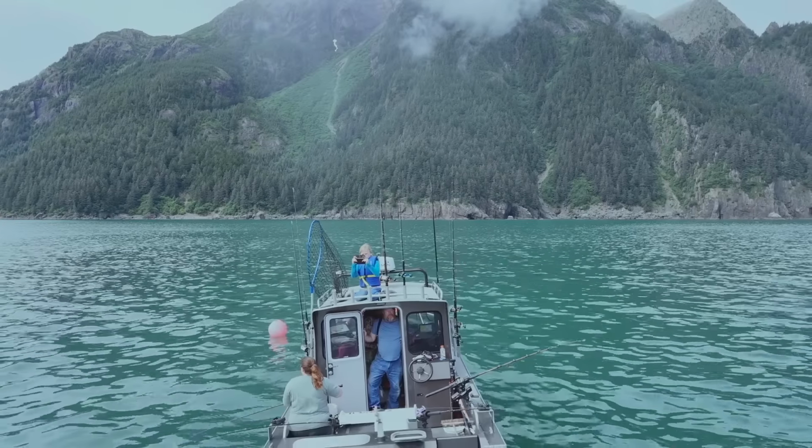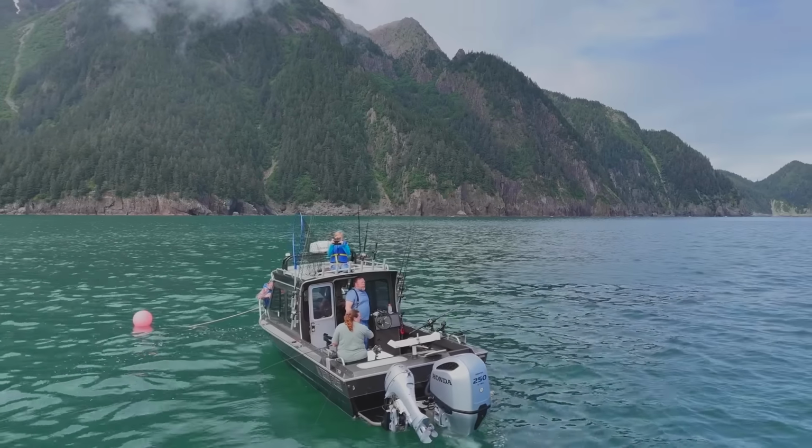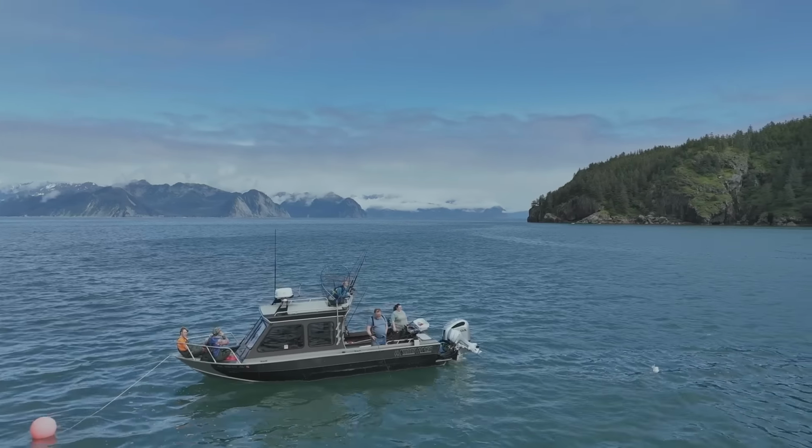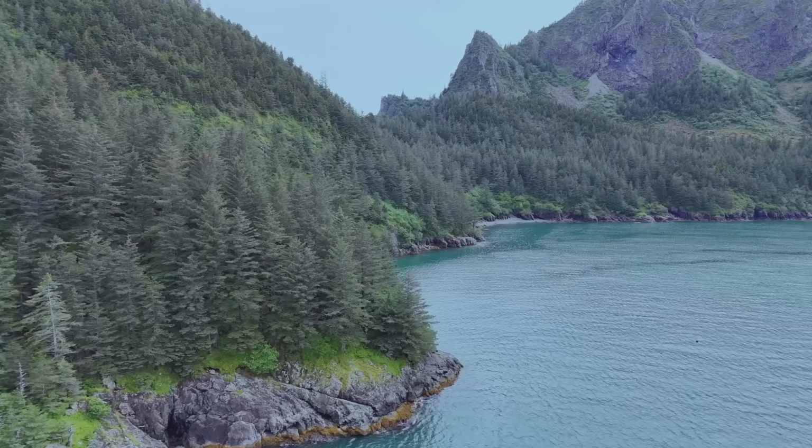It's pretty risky to put my drone up in the air and land it from a moving boat. But the chance to capture the spectacular scenes we are in from a different angle makes it worth it.